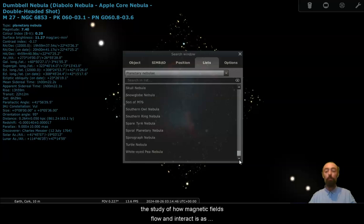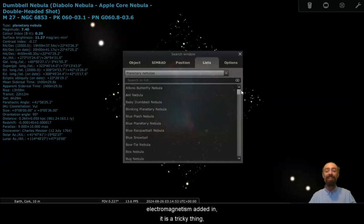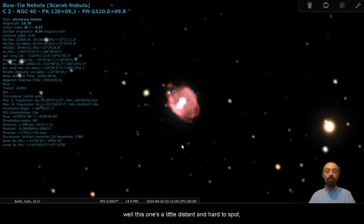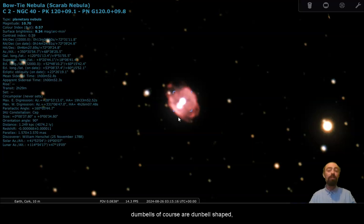Magnetohydrodynamics, the study of how magnetic fields flow and interact, is as complicated as hydrodynamics, but with electromagnetism added in. It is a tricky thing. You can see here from the names that a lot of these, well, this one's a little distant and hard to spot, does kind of look like a scarab beetle. Actually, that's interesting. But Bowtie Nebula, a calabash is a type of gourd that's usually swollen on two ends and narrower in the middle. It's often used for the transport of water. Dumbbells, of course, are dumbbell-shaped. Diablo, similar. The Hourglass Nebula, same thing.